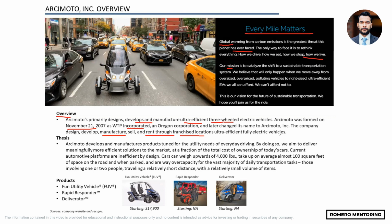I believe primarily it's in California. I think they also started to sell them directly through other franchise dealers in Florida. You may want to go back, look at their website, look at the SEC filings just to fact check that point right there.